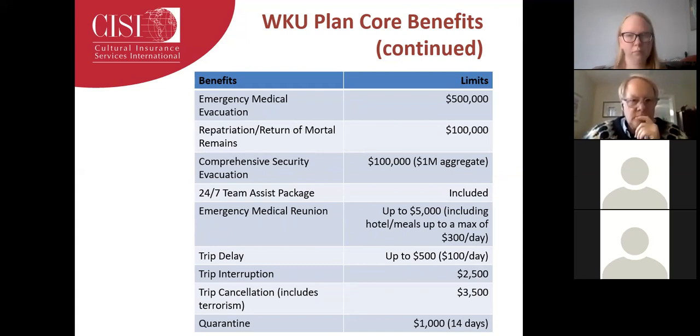Okay. You also have coverage for team assist. The team assist package is included, and that is basically 24/7, 365 access to our assistance partner for help with things like locating doctors, locating specialists, shipping medication, those types of things. Okay.